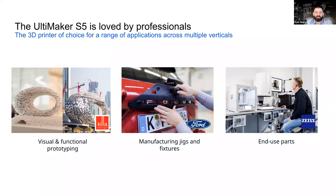And then finally, end-use parts. Zeiss is actually creating different part holding fixtures that go with their electron microscopes. So, pick a scale. There's a use for 3D printing within that industry.